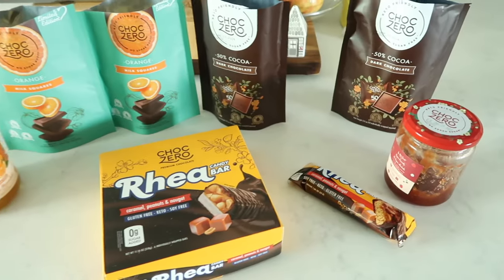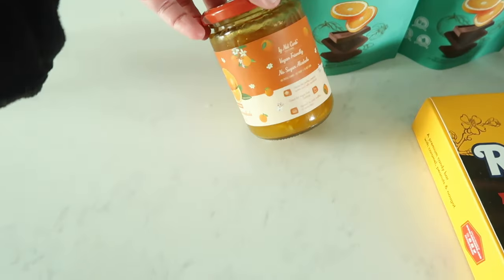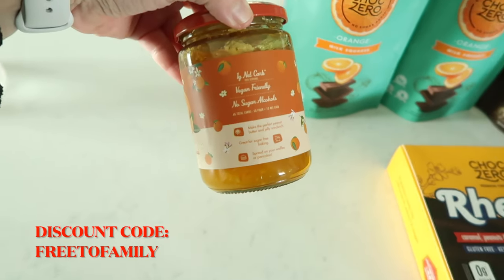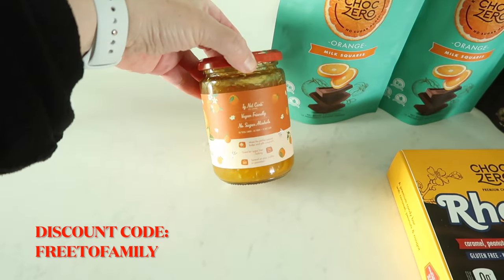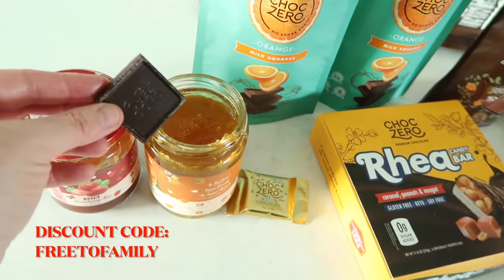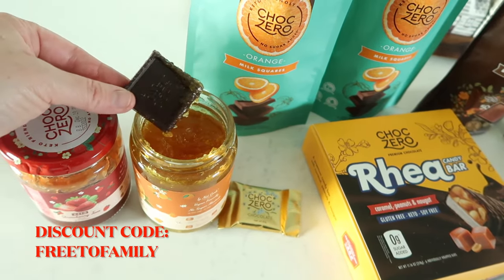I wanted to share with you a quick Chalk Zero purchase that I just made. So a little Chalk Zero haul for you. I do have a discount code, and I absolutely love that I can share that with you guys. I've been eating this for about 5 years. I don't get a discount, but if you guys purchase, you get a discount and I get a little bit of a kickback, and I do appreciate that, but you don't have to. I just want to share this because I'm obsessed with Chalk Zero.